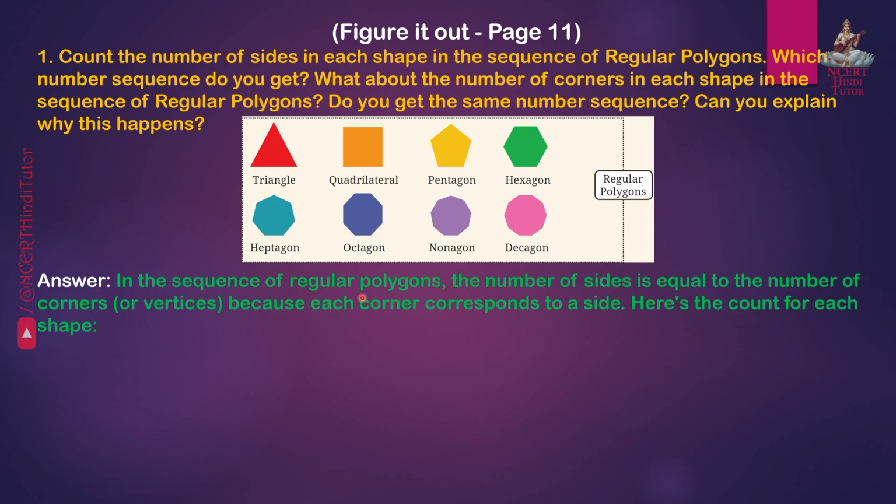Answer: in the sequence of regular polygons, the number of sides is equal to the number of corners or vertices because each corner corresponds to a side. Here's the count for each shape. Triangle, 3 sides, 3 corners. Next, quadrilateral square, 4 sides, 4 corners.